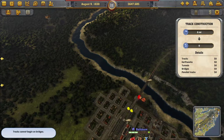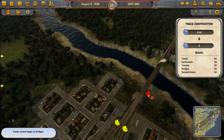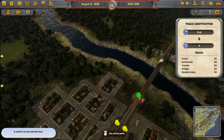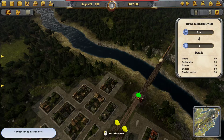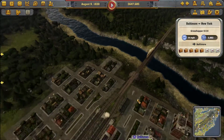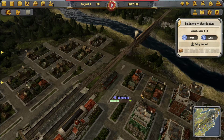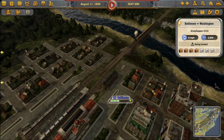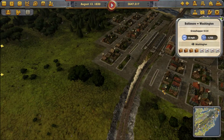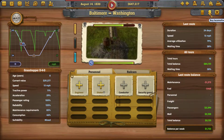Shall we? Yeah, I don't think this will work. I don't think we can actually bypass in this location. We most certainly cannot bypass in this location. What is this one doing? Oh, it's actually loading something. Baltimore to Washington. Why are you on that track though? So Baltimore to Washington, let's manage this train.